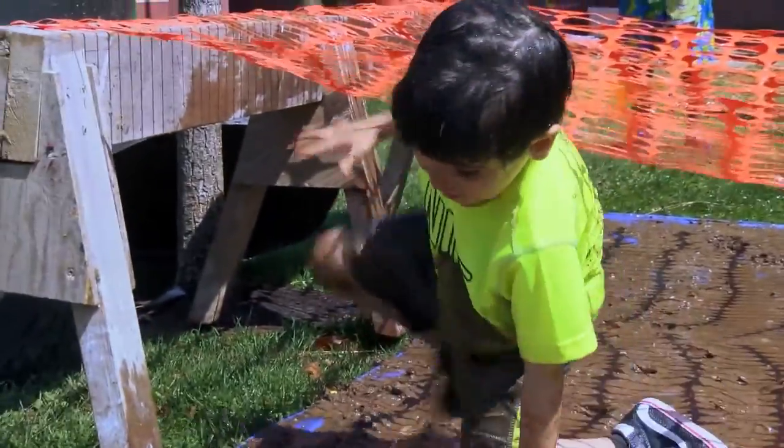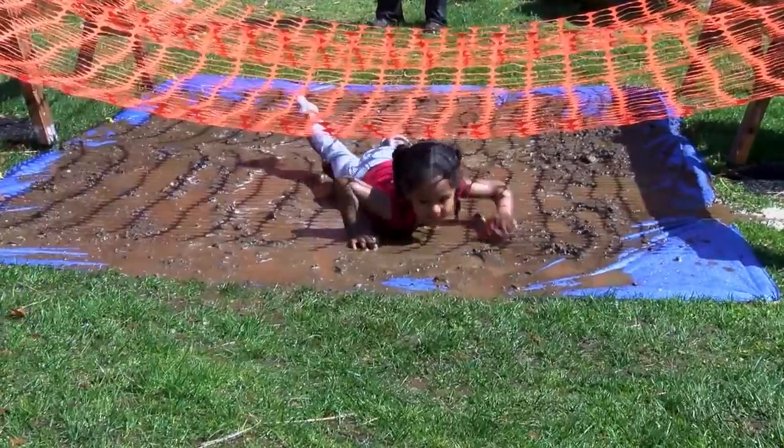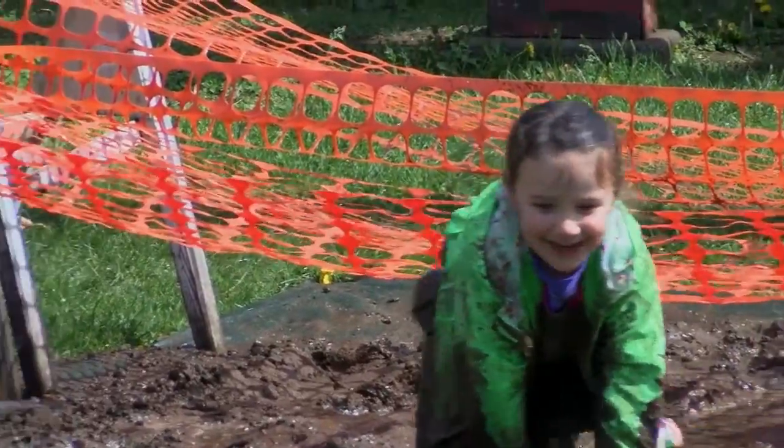I like the mud. I really like the mud crawl. I think it's something different that the students don't typically get to do, but I think they look forward to that one. They want to get muddy, they're excited about getting muddy, and that gives them the best opportunity to get as muddy as possible.